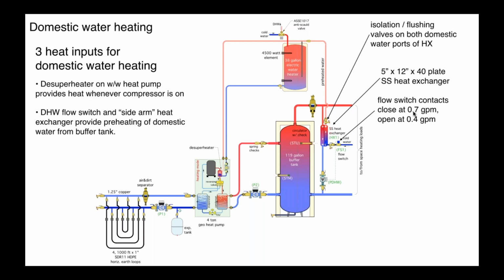When the contact closes, we're not putting line voltage directly through the flow switch. We're using the flow switch to activate a relay, actually a relay in a multi-zone relay center. And then the line voltage is sent by the relay contacts to this domestic hot water circulator. And this is just a small cast iron circulator.